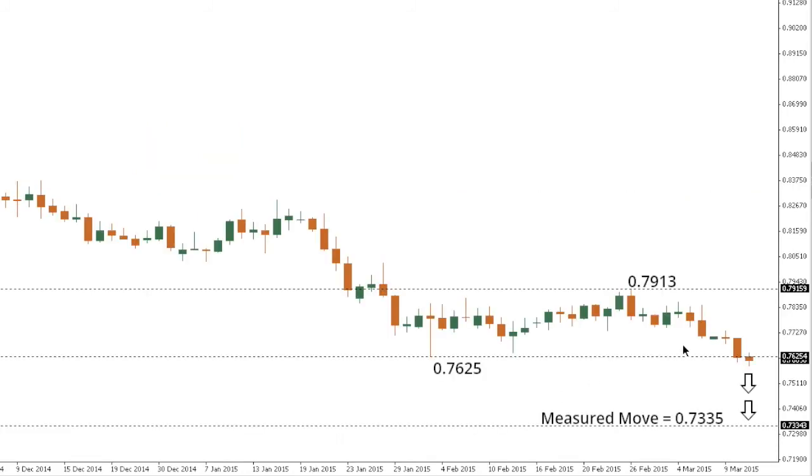Aussie dollar. So another key downside break for Aussie on Tuesday, with the market taking out some previous multi-year support from the 3rd of February at 76.25 to confirm a lower top at 79.13 and open the next measured move downside extension towards 73.35. At this point, any rally should be very well capped ahead of 78, while only back above 79.13 would compromise the bearish outlook.